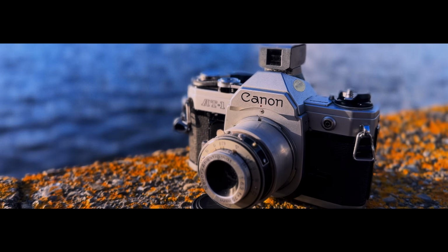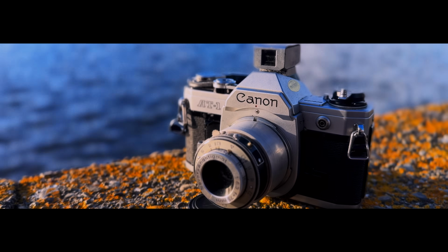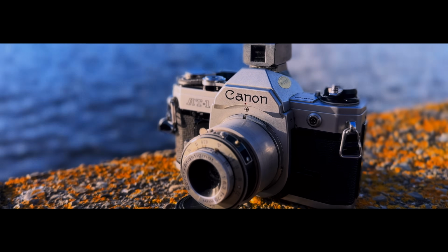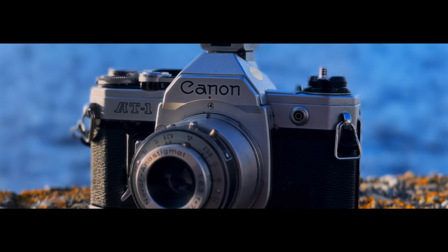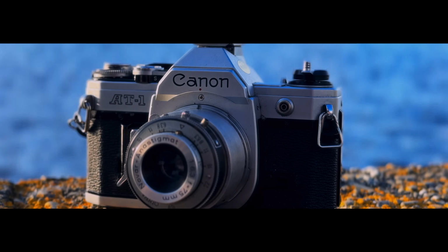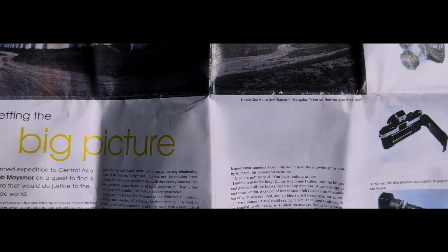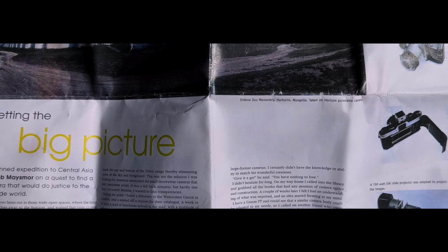Remember, a film camera is nothing more than a light tight box, and this light tight box is mainly used to house the film. With this camera, what actually shoots the shot is this leaf shutter lens that has been attached to the front of the camera. The creator of this camera was a fellow Kiwi called Bob Maysmore. I've not been able to find out much about his work, and it may have existed pre-social media.